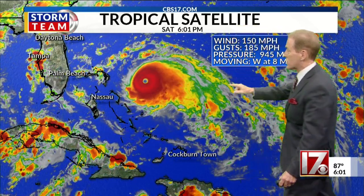It is moving westerly at 8 miles per hour, and right now what we have are hurricane warnings up from Nassau through Abaco and Freeport and the Grand Bahama Island. That's where the hurricane warnings are, and those folks in the Bahamas are going to get hit. Incidentally, along Florida, all they've put up is a tropical storm warning. They could see some winds.